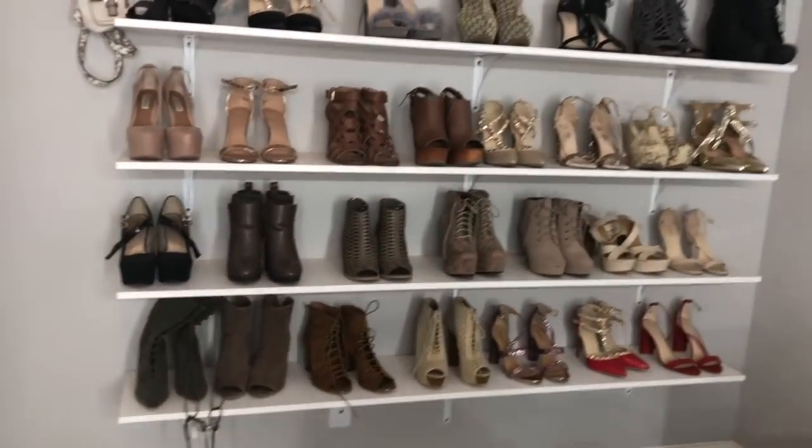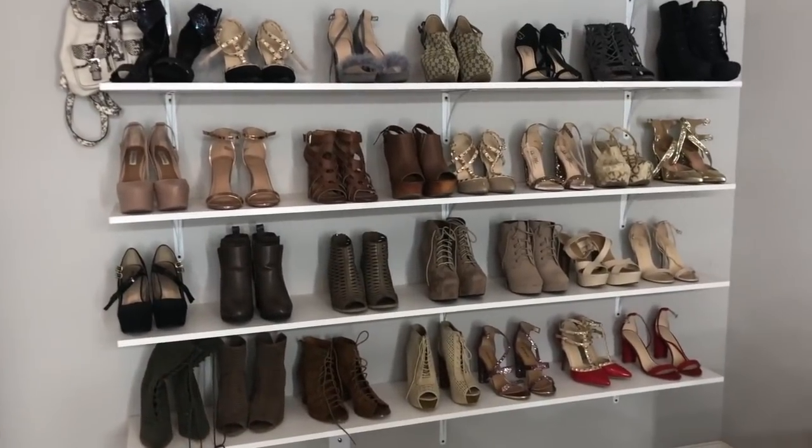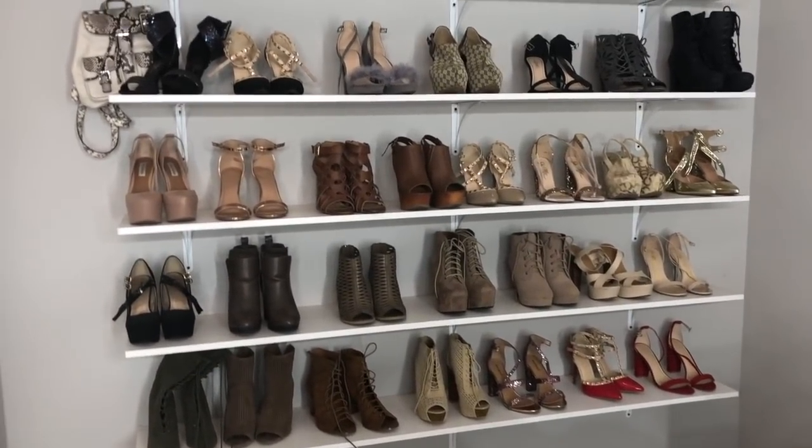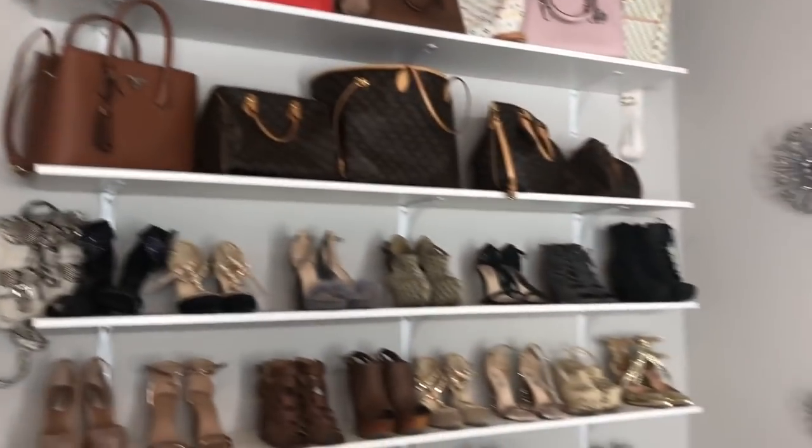Let me show you guys how we're going. Like this, and then this is where I have all my shoe shelves. And these are just going out shoes, you know? And then I have my purses up here. I love me some Louis.